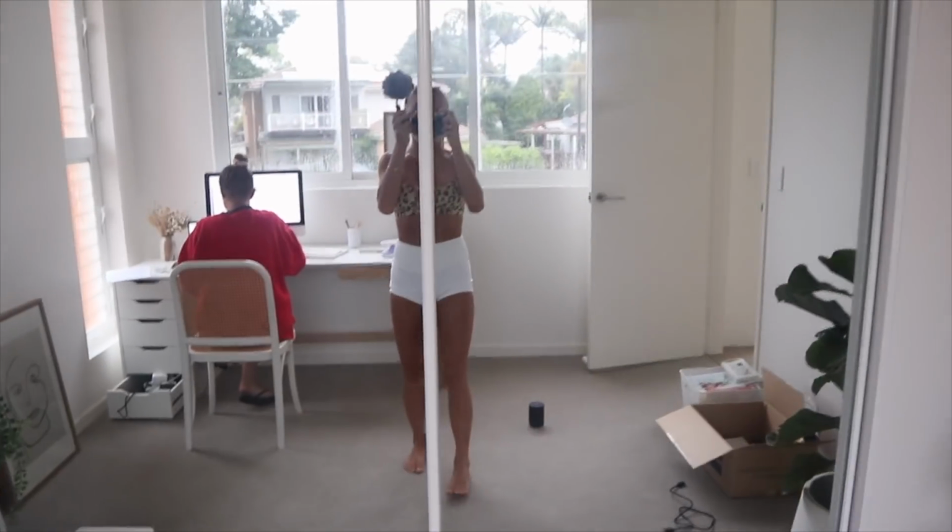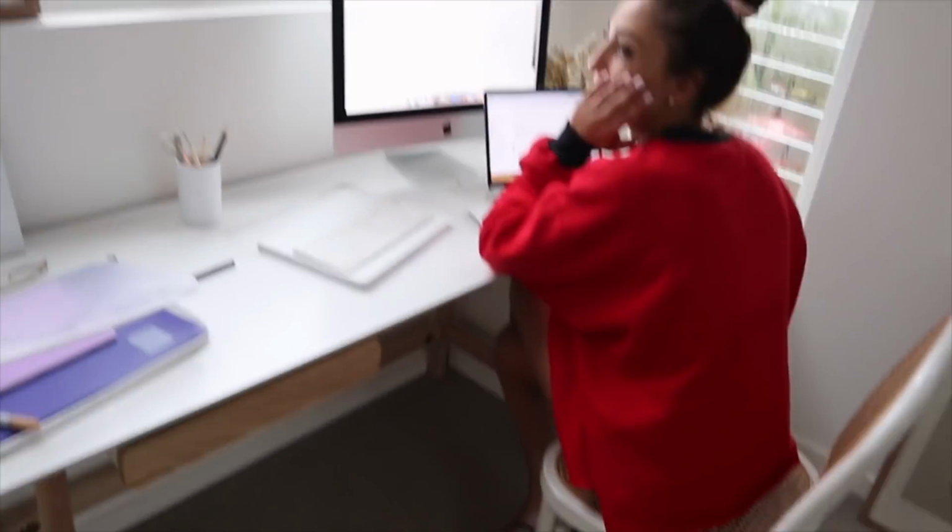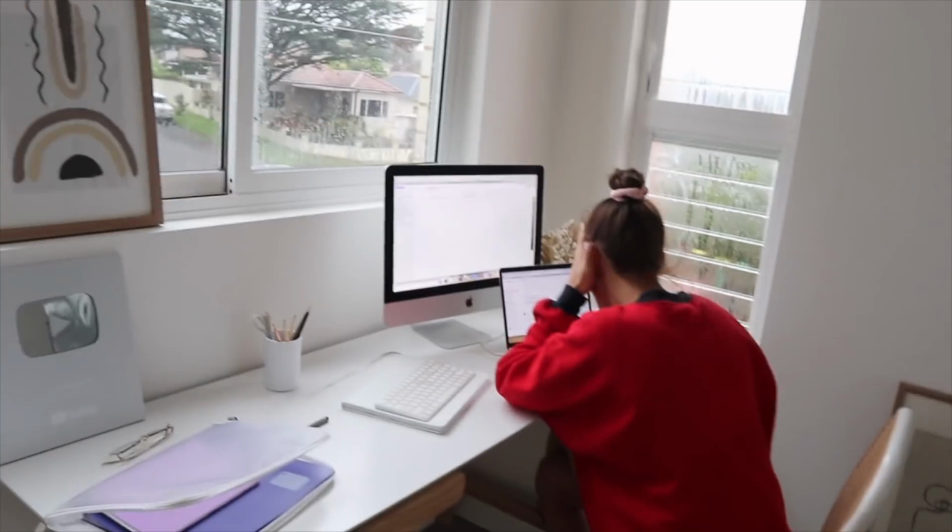This is where the magic happens. Our office is awful at the moment. We still need to get Irma another desk, so she's utilising mine. I'm in my pajamas. She's in her PJs.